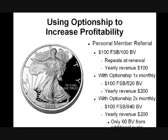Remember, each personal member referral carries with it a $100 fast start bonus. And with that comes 100 points of business volume. Now that's an annual membership, so that membership fee repeats each year. And that brings in a yearly revenue of $100.